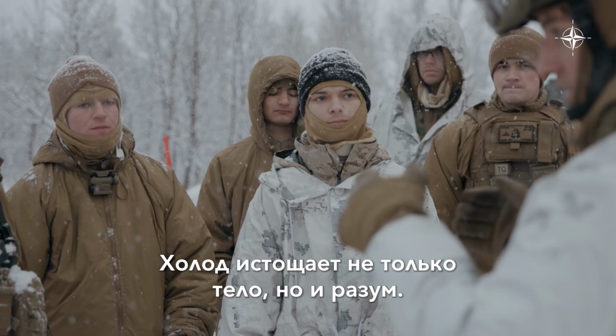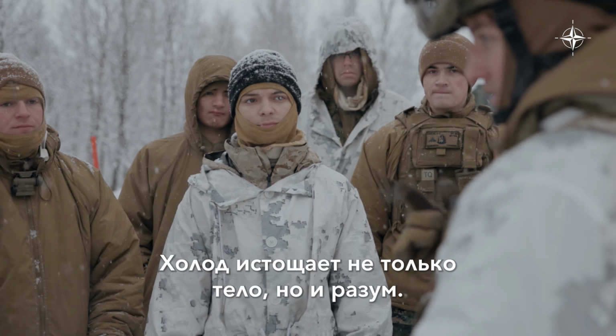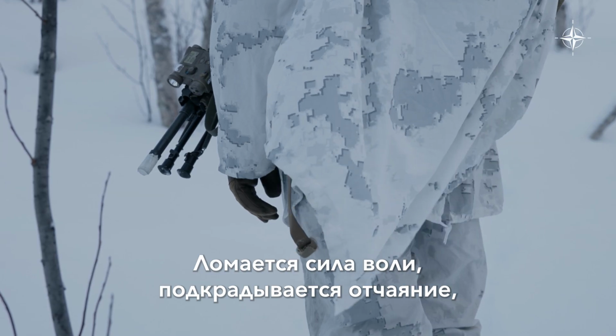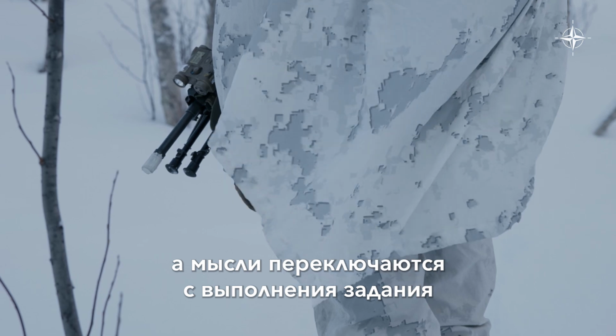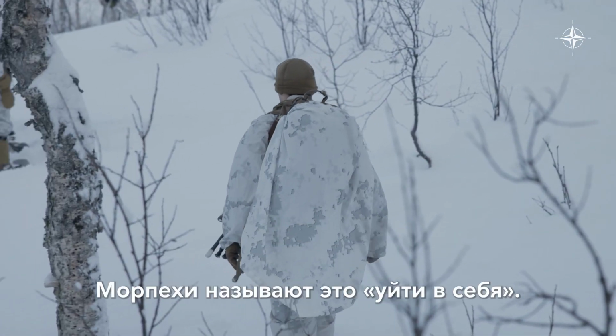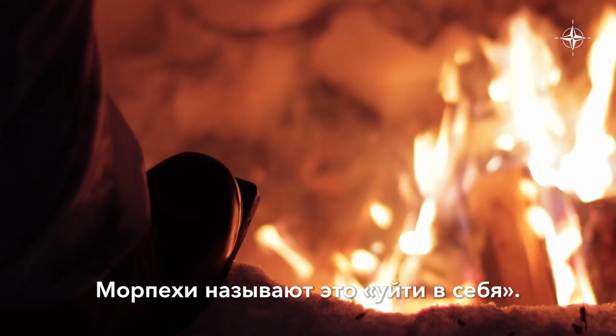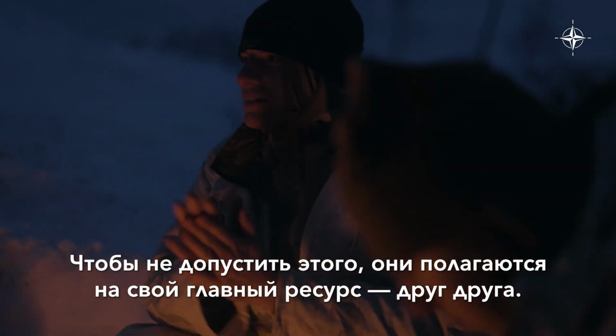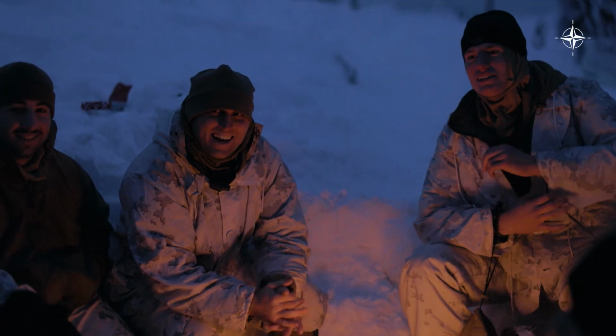The cold exhausts not just the body, but the mind as well. Eventually, your willpower breaks down, despair creeps in, and thoughts turn from accomplishing the mission to saving yourself while you still can. The Marines call this going internal. To stop this from happening, they rely on their greatest resource, each other.